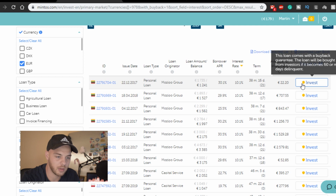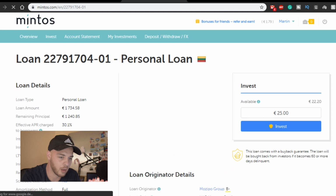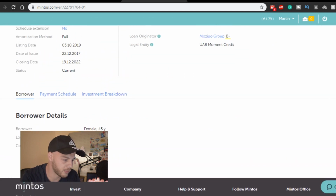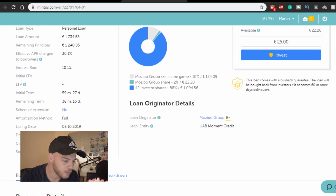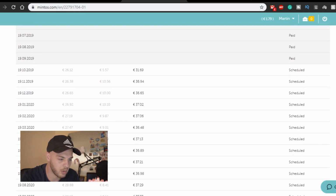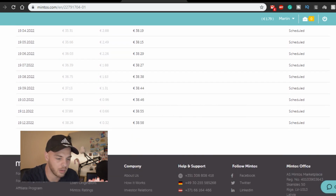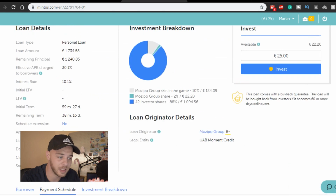This loan comes with a buyback guarantee. The loan will be bought back from investors if it becomes 60 or more days delinquent. You can see some general statistics on the loan itself, on the borrower, the APR if you're interested in such stuff. And you can see the interest rate over here. You can always choose the loan, go inside, and get a lot of info. So this is a 45-year-old female from Lithuania, and she wants a personal loan. We have a payment schedule, so the initial term is 59 months, 27 days. So basically she started already with this loan. You can actually invest here as well. You can join loans in the middle. You don't always have to join in the beginning before they start paying.